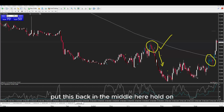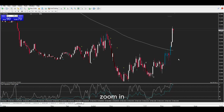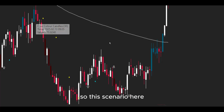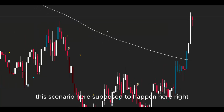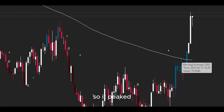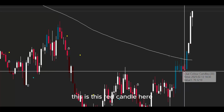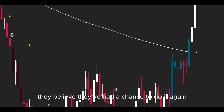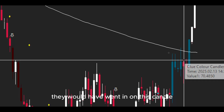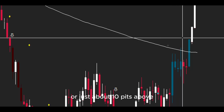Put this back in the middle here. Hold on. Put this back in the middle so you can see it. Zoom in. So this scenario here was supposed to happen here, right? So it peaked, it went down a bit. This was their signal here. This red candle here was their signal to do what they just done earlier. Or if they missed that, they believe they've had a chance to do it again. They would have went in on this candle.